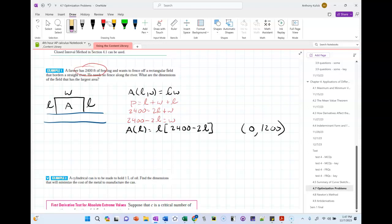Is everybody okay with that? So I'm going to have to use my local minimum and local maximum procedures for figuring this problem out, because it's an open interval rather than closed. Now, how did I make this decision that it was open? It was based on the context of the problem. It was for real world reasons, not mathematical reasons, right? Because I can't make a rectangle with a zero side length, I knew that it was going to be an open interval.